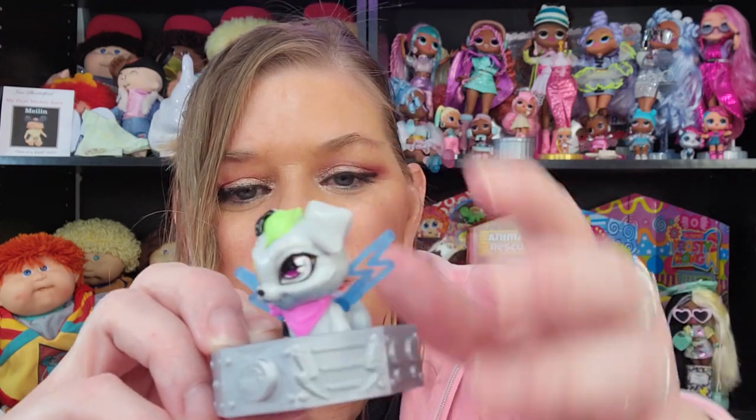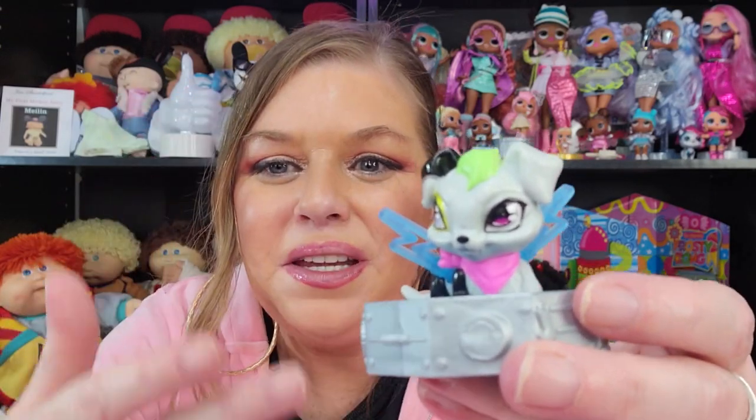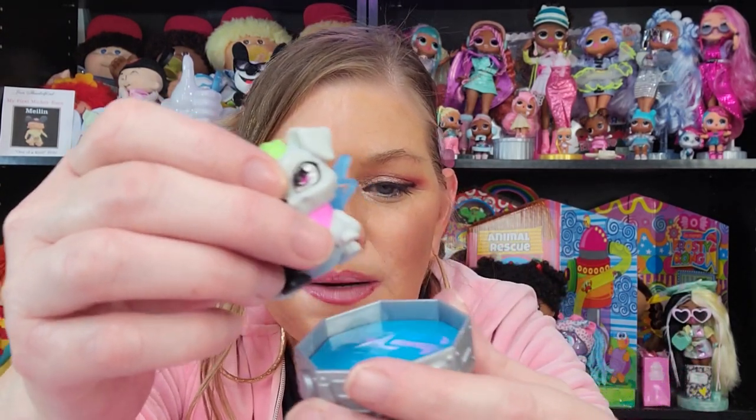What it is, is really, really cute. And I love how they implemented her colors with him for this one. You know, he's got that little touch of green and the pink. And of course, he's got the little electricity bolts coming out. And his bed is really cute. Very cute. Very, very cute.